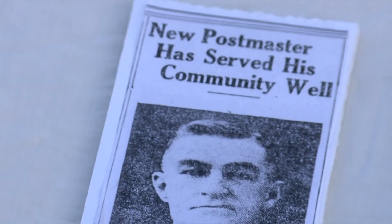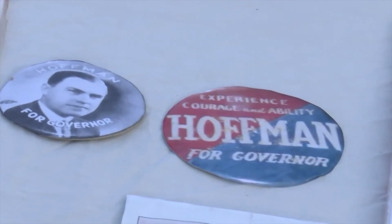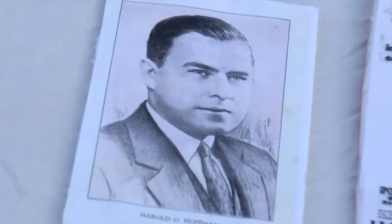My son Harold G. Hoffman would go on to serve in Congress, and he became the governor of New Jersey. He won the governorship in 1934 in that election and served from 1935 to 1938. He was the youngest governor in the country at the time, the youngest governor ever to serve.